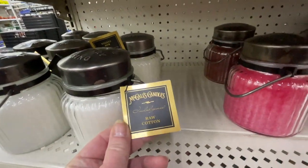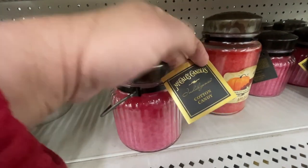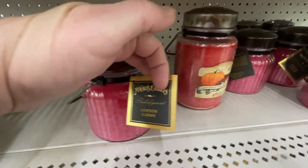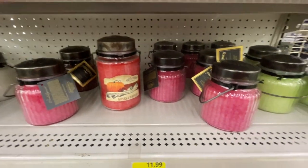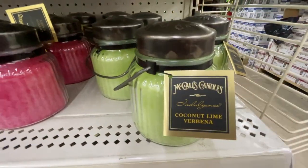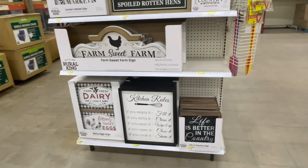Here's the raw cotton. That to me is like a spring and summer scent. The cotton candy, that's just like a summer scent to me. And then over here we have the apples and pumpkin right next to it, which is more like fall. I mean, they really did have all the seasons here. But these candles are really, really good quality.